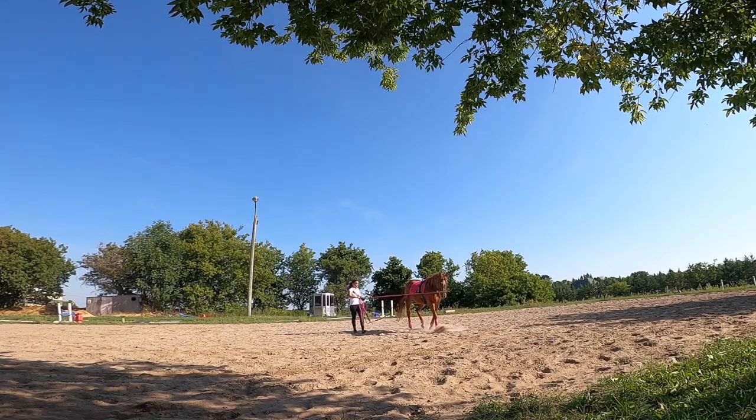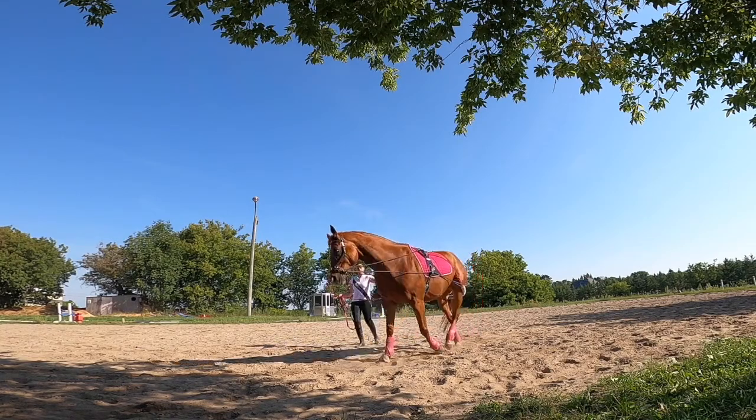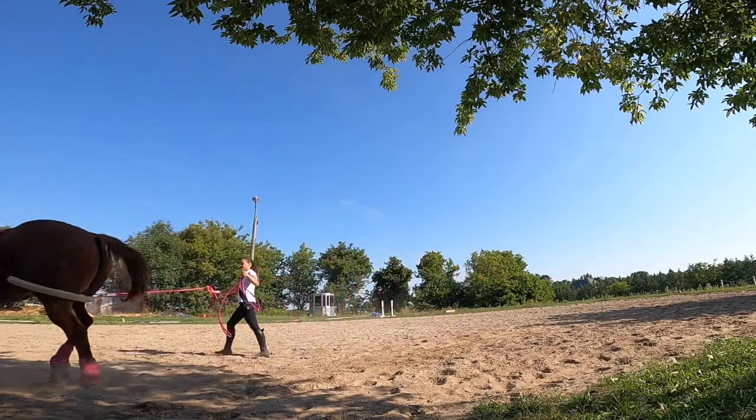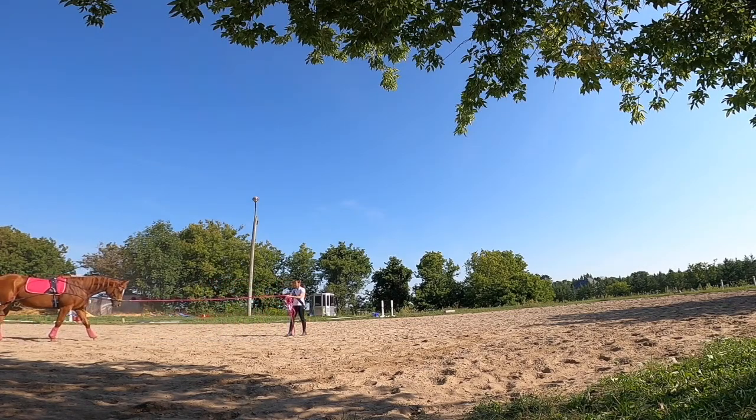So going to the left is always a little bit harder for her, just because the horses at the track are often used to only working on one side all the time. The race is always going in the same direction, so her left side is a little bit harder for her.